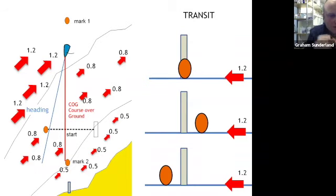You can look at a mark, try and judge which way the tide is flowing. You can pick two lampposts and try and get a transit to understand those. And they need to be a fair distance away, but it's really worth doing. And then when you get on the water in your boat, whenever you sail past a mark on the way out, try and judge which way the tide's going, try and judge its rate, and so on.